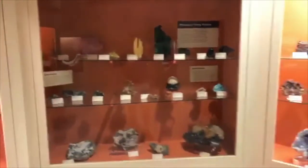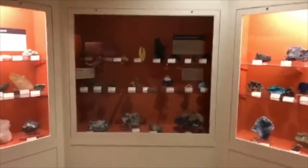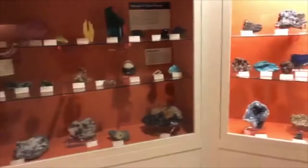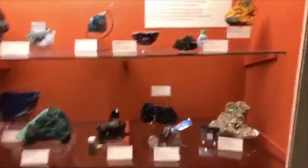One of the sad things is I came up here and found out that one of our cases, the light's not working. I kind of wanted to cry, but as Tom Hanks said in A League of Their Own, there's no crying in baseball. Same thing, no crying in museums, so we'll come over and take a look at some of the cool minerals we've got here.